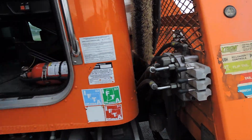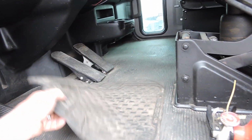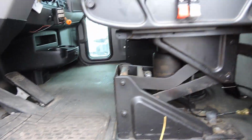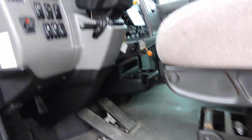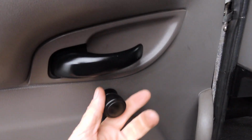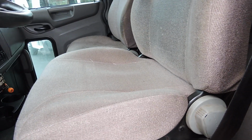Interior on the truck is spectacular. Look at the floorboards, look at everything. I'm going to just get this out of the way. I don't want you to think that we're hiding something, because we're not. There's nothing to hide on this truck. Absolutely perfect, straight truck. Air ride driver's seat. It's got the power window on the passenger side. Yeah, it's got manual. What a bummer, huh? Wow, you actually have to turn the crank.